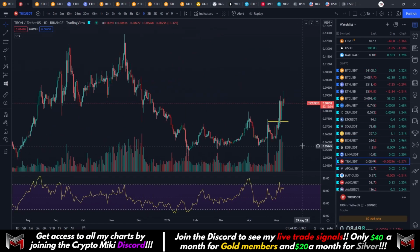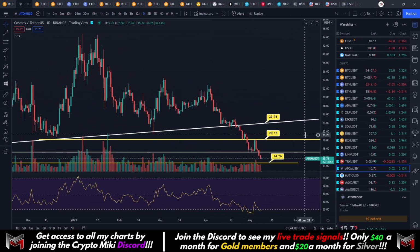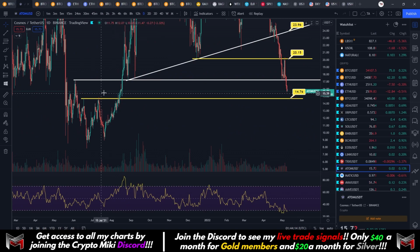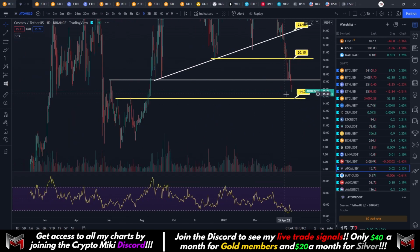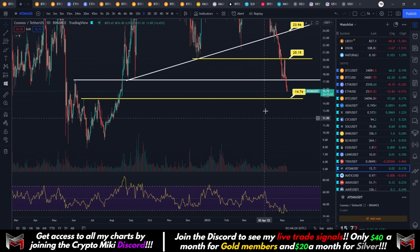After that, let's take a look at Tron. Actually, no, not Tron. Tron's no go. We'll stay away from Tron. Let's take a look at Atom. Atom getting pretty close to our next target, which is going to be around this pivot high right here, which is around $14.70. If we get there, we could get a small little bounce, or potentially maybe a big bounce, considering how oversold we are on the daily time frame.